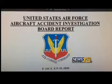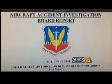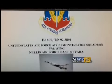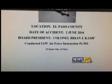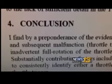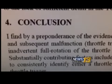Now, Alan Gorski is a commercial pilot in Colorado Springs and a retired air traffic controller who studied the report for us today. He doesn't believe the entire F-16 fleet should be mothballed. He says, though, that it did what it was supposed to do: identify what caused the crash and take appropriate action. Now, one of the results of this 34-page report that came out today by Air Combat Command based in Virginia is that Air Force technicians need to be more consistent in maintaining that throttle that broke and caused the crash that happened just south of here this summer.